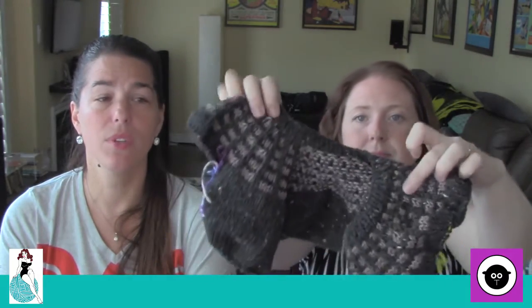Before I send the package off, we'll take some pictures of the sweater with the outfits, and then we can just insert them next time, because you won't see this finished in person. Yeah, so this is what I have so far. It's going to be a cardigan. That's really cute. I like it.